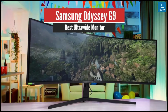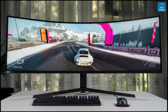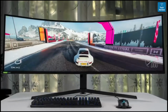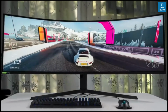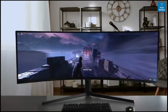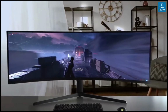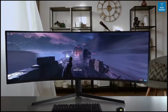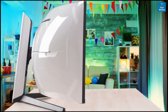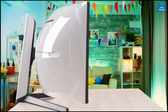Number 1. Samsung Odyssey G9. Best Ultra-Wide Monitor. The Samsung Odyssey G9 is a gaming monitor that almost has it all. Superb image quality, it's feature-packed with the latest immersive 1000R curve, and all the technology you need for modern high-end gaming. The popularity of ultra-wide gaming and professional monitors has reached fever pitch, and now after releasing the Samsung CHG90 gaming monitor, the company has once again released the ultimate super-duper ultra-wide gaming monitor to rule them all.